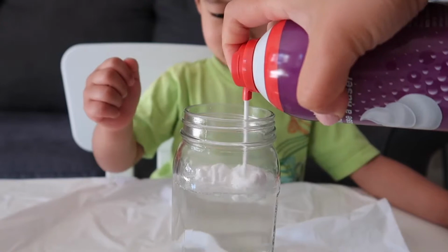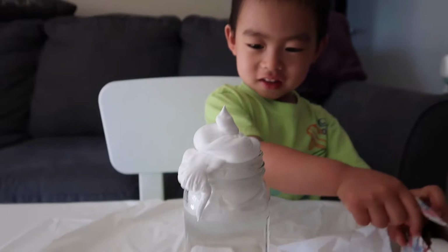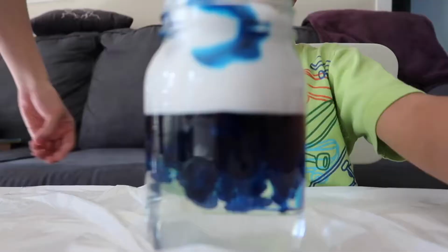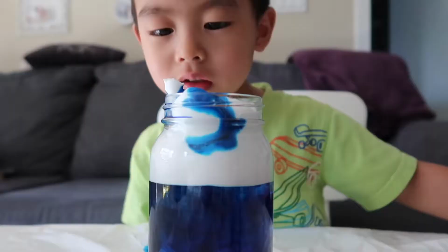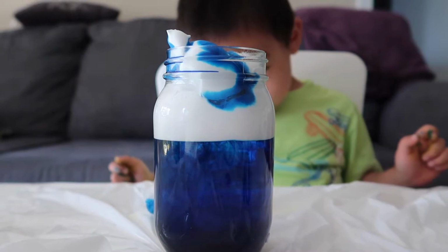And then you can drop the food coloring. Two drops only. One color, two drops. Blue. Cool? Yes. Wow. Is it cool?